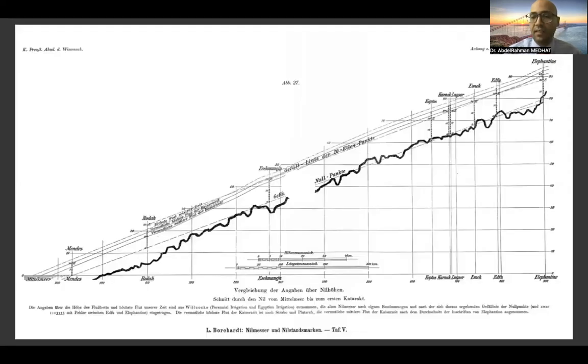So this is a drawing showing that the Nile flood at Mendes is fluctuating. There is fluctuation, but most of the time there is a lot of water.